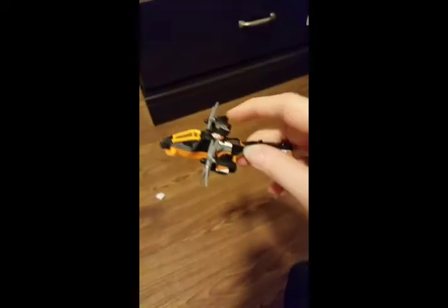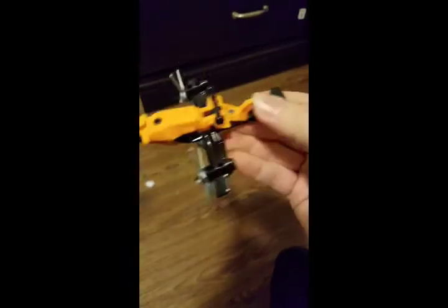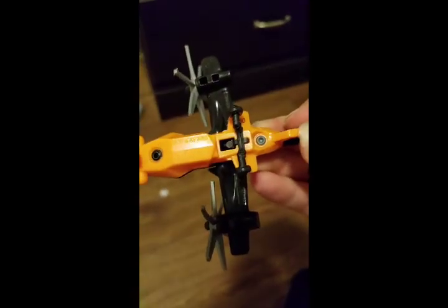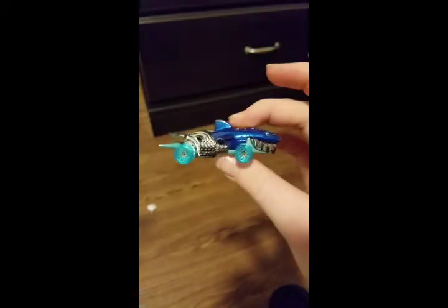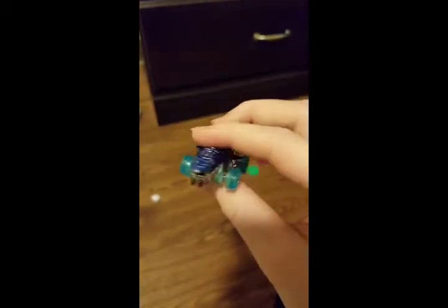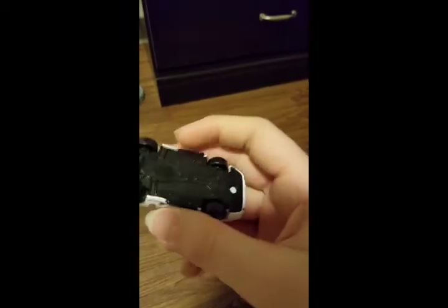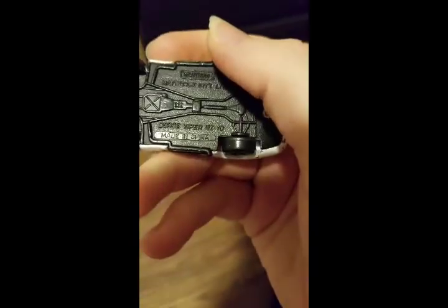This one, I like this one too. See? His wings can go up or down to make it like that. I don't know if this... Oh, there it is. Sky Safari. Oh, and this shark. The shark plane. Or the shark car. Shark cruiser. Pretty cool. And anybody... Well, the dead giveaway is a Viper. Oops. Dodge Viper. Okay, moving on.